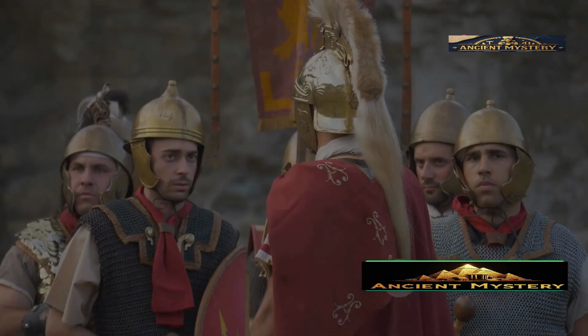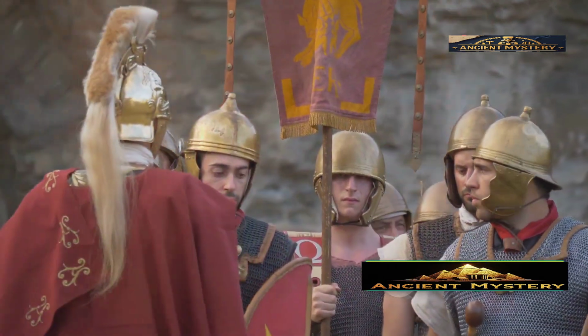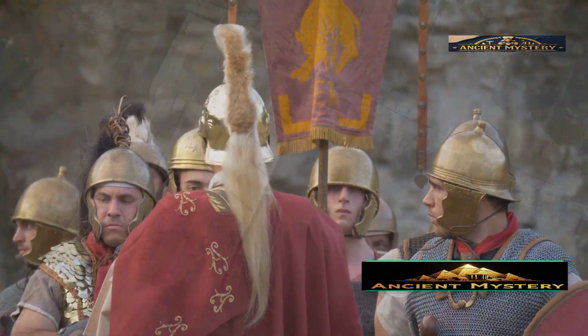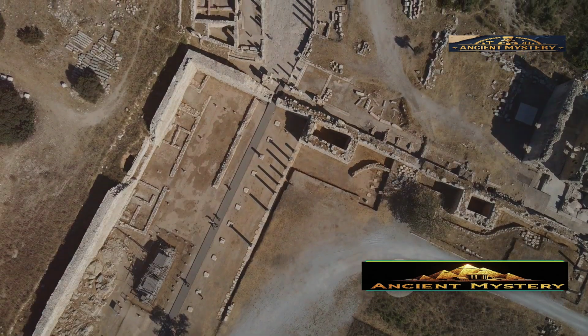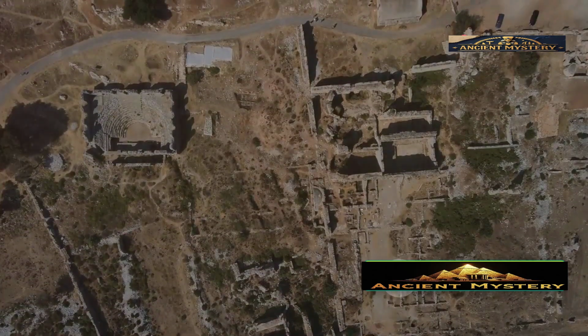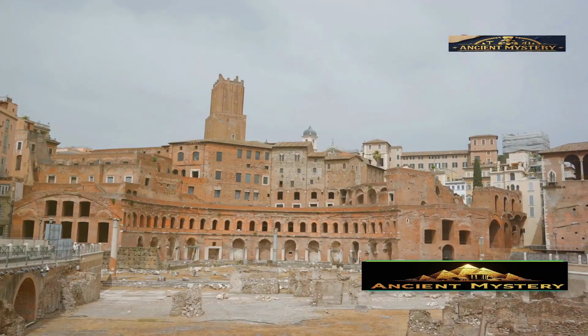So, how did Rome treat its veterans? And what kind of rewards did they get after years of service? Well, let's take a closer look. The city of Timgad is our best preserved example. Its perfectly intact grid layout shows the typical Roman approach to urban planning: orderly, logical and repeatable.